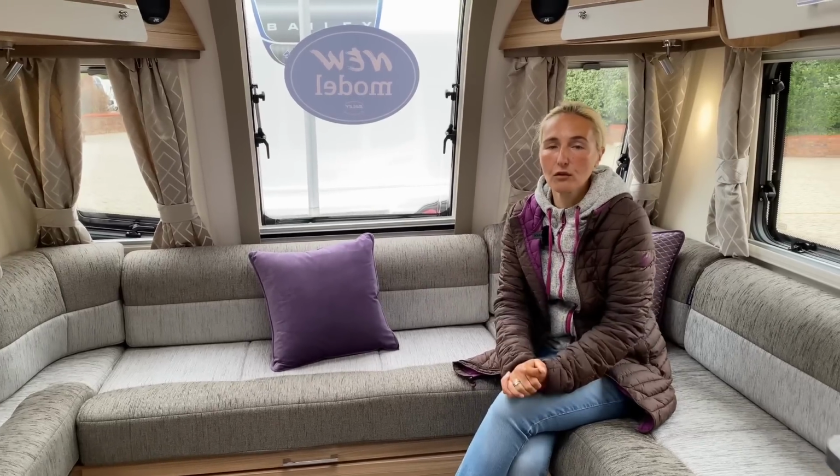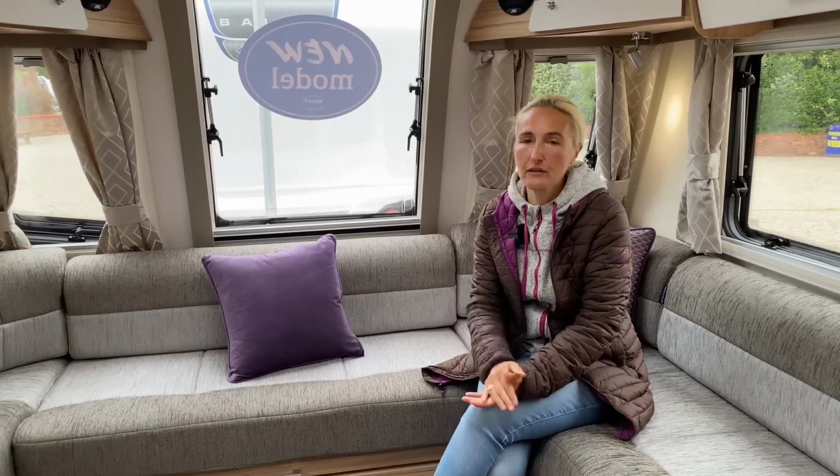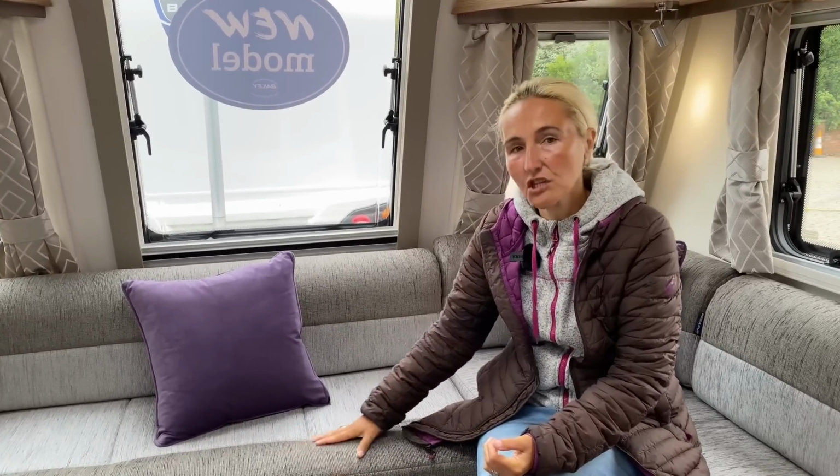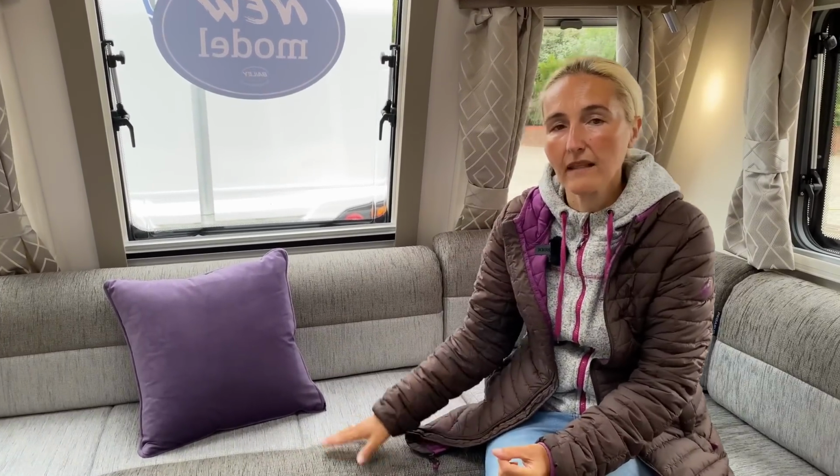Hopefully you've enjoyed having a look around it. This might be a caravan that you're interested in. It's certainly nice to have the option of this G shape. It does work really well, whether you're a couple or you're a family. So this is certainly one to consider.